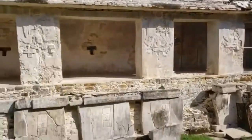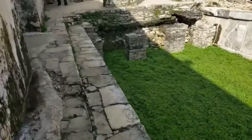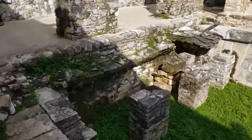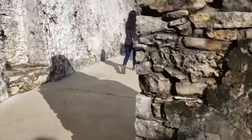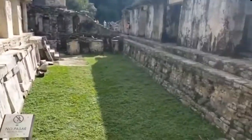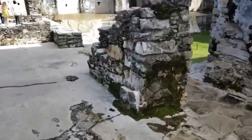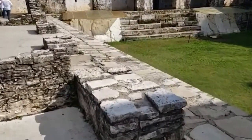See the hieroglyphs right there? This is the courtyard where a lot of meetings would occur. Actually, and in the other area as well. You're about to see. All right, here it is, the main area. This is where, on top of this structure, they would all come sit on these steps right here and discuss matters.